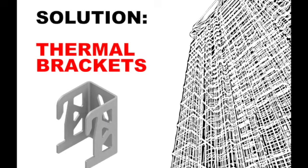Okay, so solutions. We'll talk about thermal brackets. Some people may be familiar with this. There's manufactured solutions, there's ad hoc solutions. Since we're the presenter today, we're really just going to talk about what we offer. And so what we look at here is a fast bracket, is what we call it here at FERO. But it's an offset shelf angle, that might be a more common name that you're familiar with, and what we define as thermal brackets.